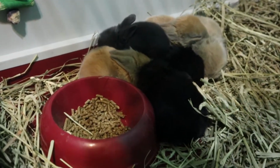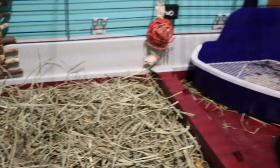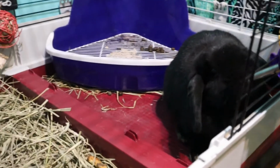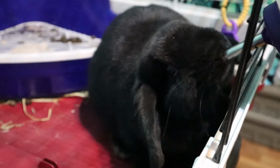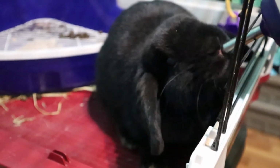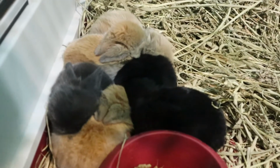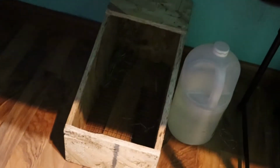Look at you guys, nestled in your little thing. I took away the box because they were peeing in the box. And when they pee in the box, mama, I don't know if she is the culprit, but even if she's not the culprit, these little ones pee a lot. So I took it out during the day, and it's this box down here, and then I put it back with the hay in the nighttime.